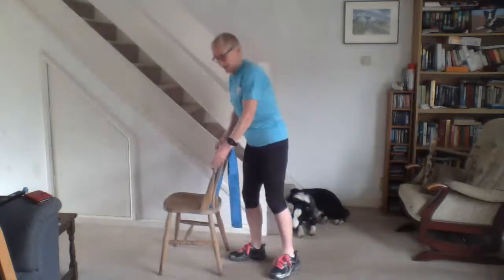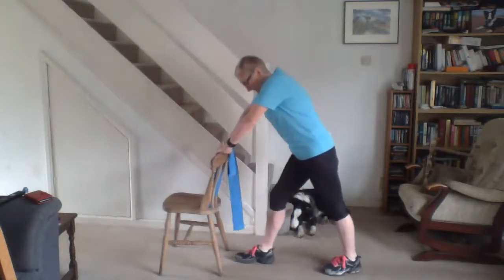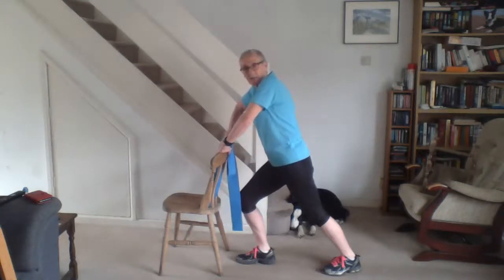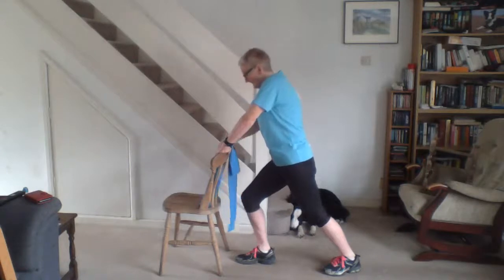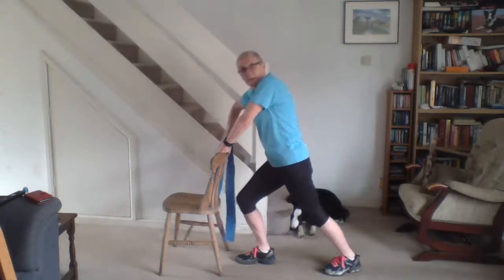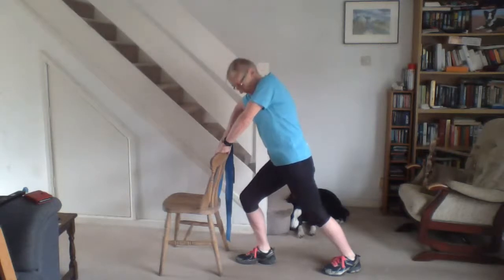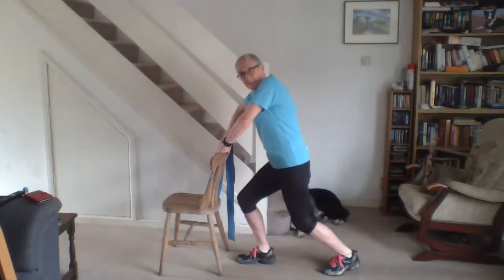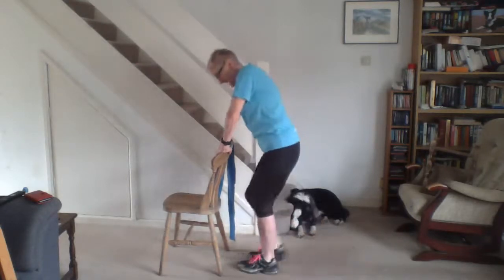So getting your chair, calf stretch. Some things never change. Death, taxes, and Rosemary's stretching routine. Front leg bent, back leg straight, heel on the ground. And just lean forward, both heels on the ground. Just check feet are pointing in the same direction. And then gently bend your back knee. And then switch legs.